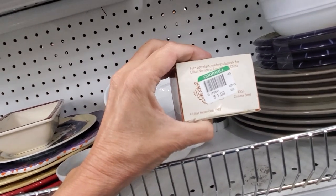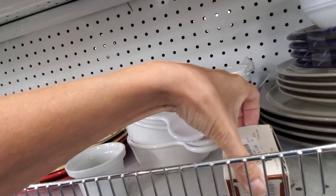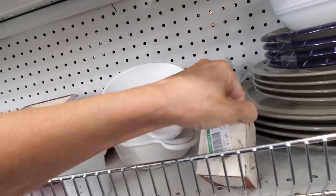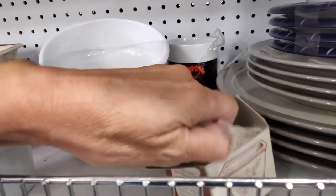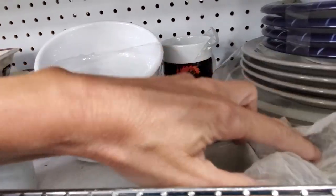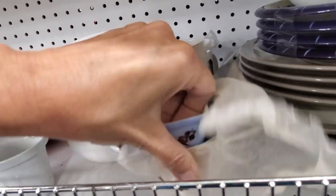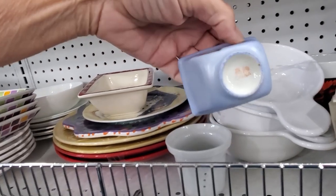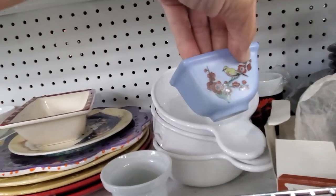Oh, what's that? It's a Lillian Vernon. This is vintage, made in Hong Kong. I think we had this in the park last week. Oh, little Santa boot. Are you in here, little Lillian Vernon? Where are you? Come out. Oh, it's a little birdie. It's a little Lillian Vernon birdie.